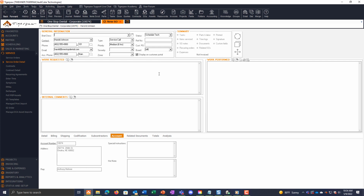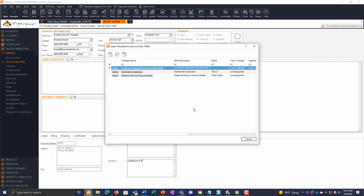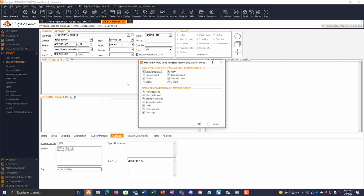Before I enter anything, I will click the Apply a Template to this ticket icon. I will click Yes to save the current settings, then choose the template I wish to use by clicking the Select button here. If you saved any information on the order, the Update SO using SO template window displays.